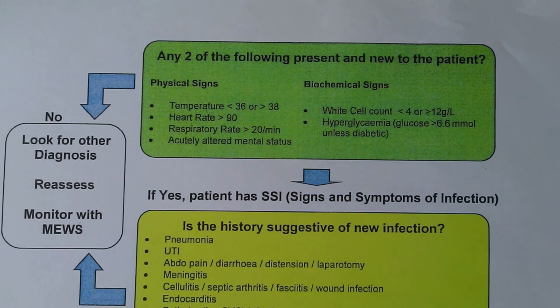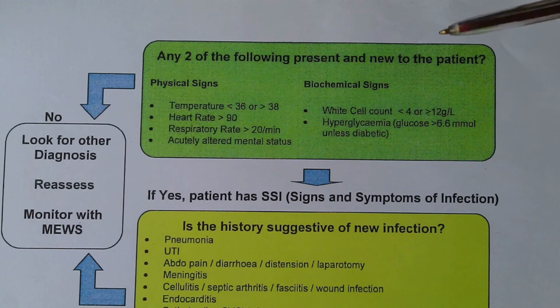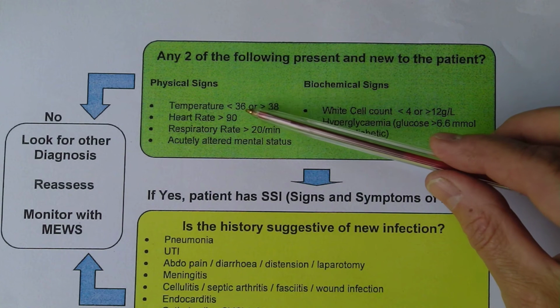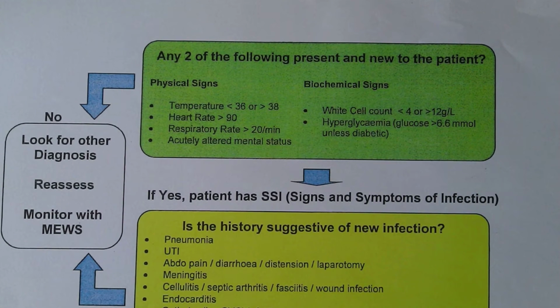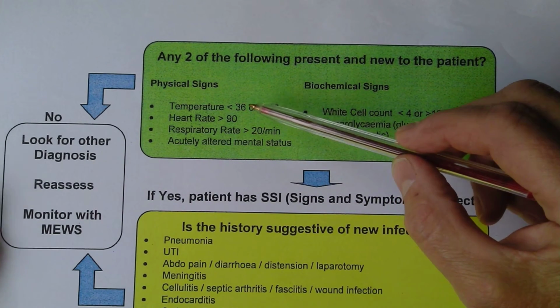So we're now in a position to put a few of these ideas together and look at our sepsis or severe sepsis screening tool. Now, any two of the following present and new to the patient. Temperature above 38 degrees centigrade would indicate pyrexia. Temperature below 36 degrees centigrade would represent cold sepsis. So that's a criteria if the patient's temperature is greater than 38 or less than 36.